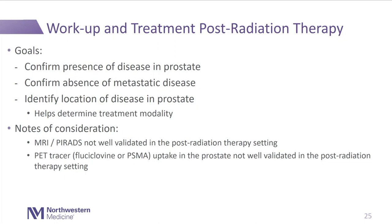And around all this, you've got to have a couple of considerations. Imaging, I think, is very helpful, specifically MRI and PET imaging. But you also have to note that MRI and PI-RADS is not well validated in the post-radiation therapy setting. In the first patient I presented in the contrasting cases today, the MRI showed a lesion. The radiologist appropriately did not score it, but they did say, hey, that's a lesion you want to look at. And that was the area of positivity on his biopsies, systematic and targeted.